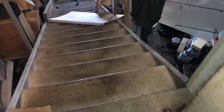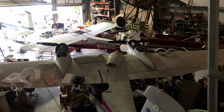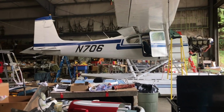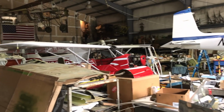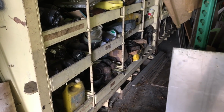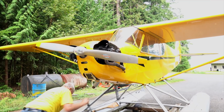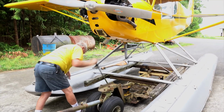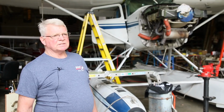Now we're going to head downstairs and tackle that second set of shelves in the hangar. So the parts we're going to load up from down below are on these racks. A lot of starters, generators, heavy parts. I see a couple turbochargers. But before we do this, I'm going to have Joel talk to Dan about some of the planes he's got stored in this building. My father started my logbook when I was 8 years old, and I am now 66.